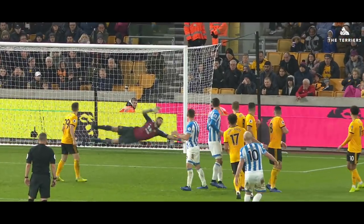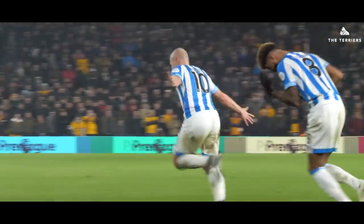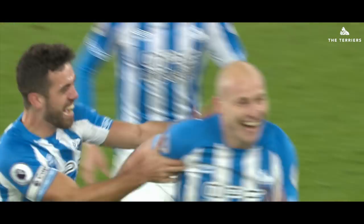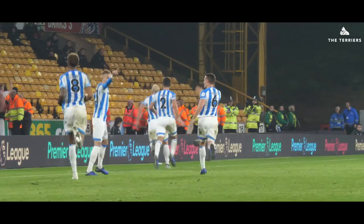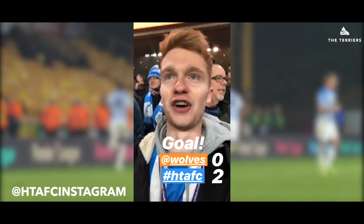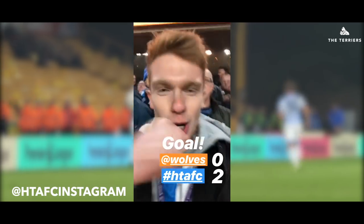Aaron Moy's low strike. 2-0 Town! A double for Aaron Moy, who now runs away to the dancing Huddersfield Town fans of Molineux. Aaron Moy makes it 2-0. Real good finish into the bottom corner. Come on!